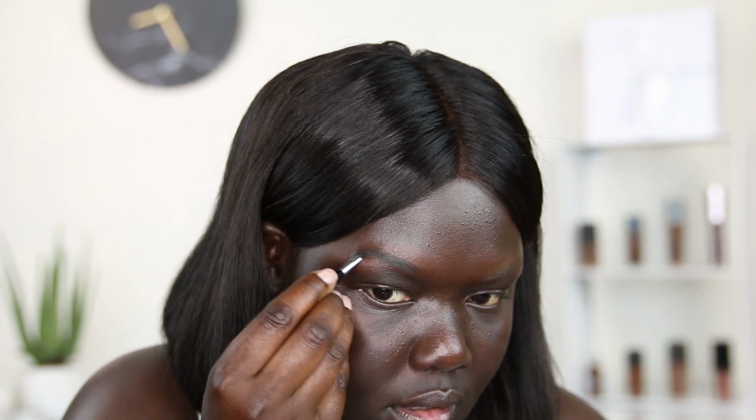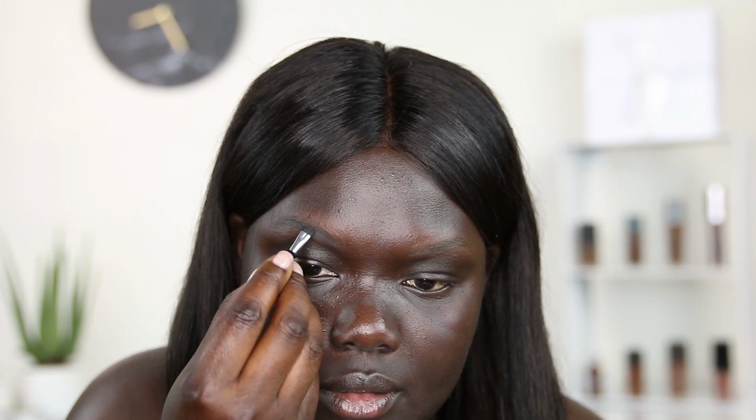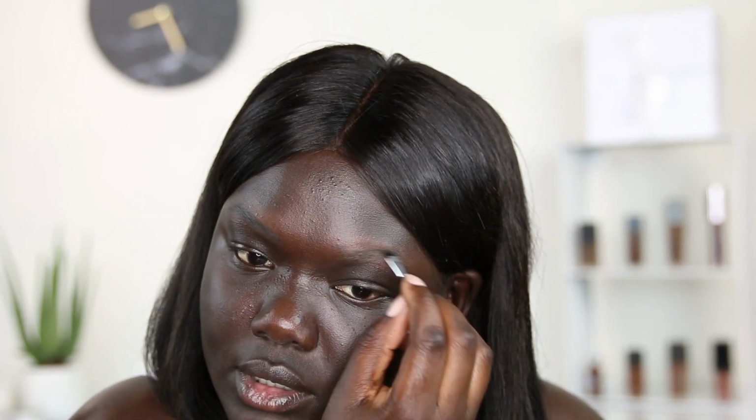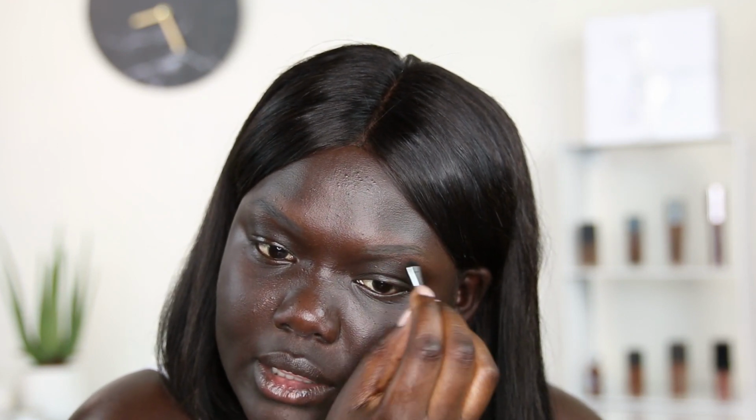It's not terrible, but it's not great. So yeah, like I said, it's not terrible, but it's not great. So I'm just going to use it on the other side as well. And maybe when I clean them up, they'll look a little better.